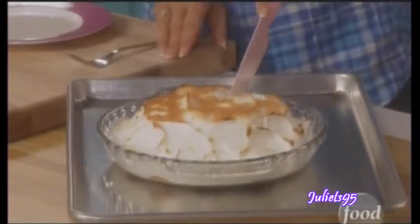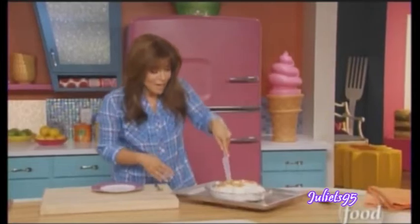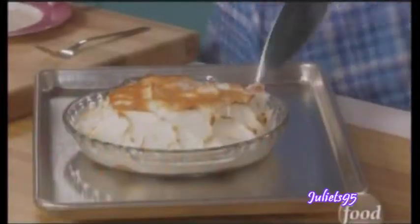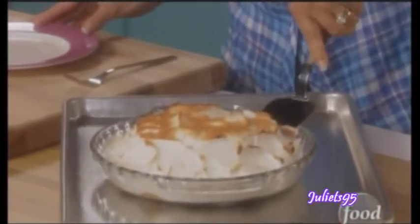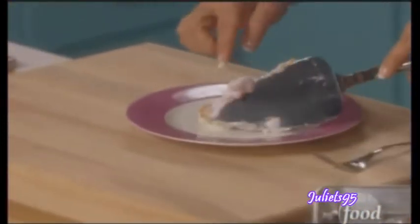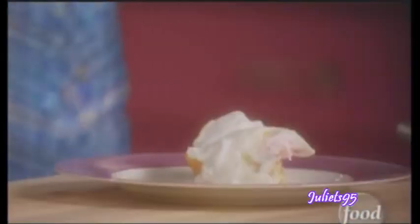Now, a serving of this is 1/8 of this Baked Alaska. This is actually great to serve at parties. People are always wowed by this, just because of how gorgeous and delicious it is. And you'd never know that it's guilt-free, ever. I'm not gonna let any of it stay behind because I want it all.